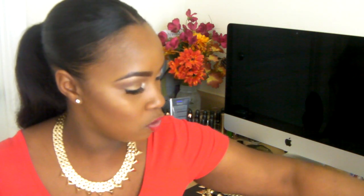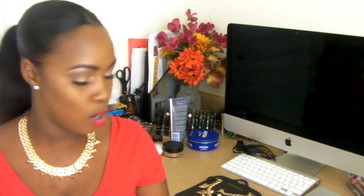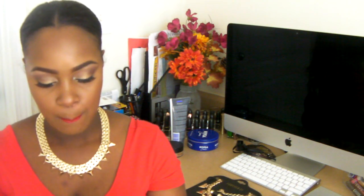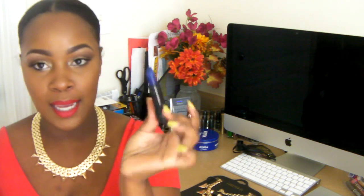lipsticks. And then I've also been loving lipsticks from Melt Cosmetics. I don't know where my other ones are, but I have Bane, which is just the black matte lipstick, as well as the DGAF lipstick, which is the royal blue, which I wore on my blog and in a picture on Instagram. It's a gorgeous matte blue lipstick.